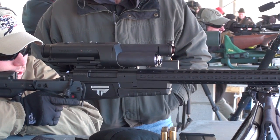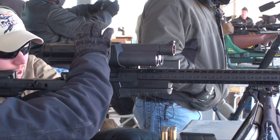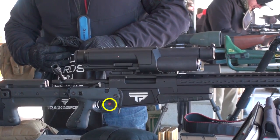The Tracking Point system is a digitally integrated scope that has ballistic computers, everything built into the scope itself. In utilizing the system, all you do is you get on it, you find your target downrange, you place your reticle over the target, and you tap a tag button that is forward of the trigger on the system. Once you tag the target, the scope will actually laze the target, it'll record the environmental variables, it'll calculate your drop, and then it will place a reticle on your screen now.